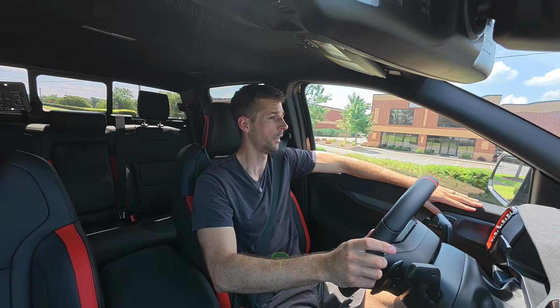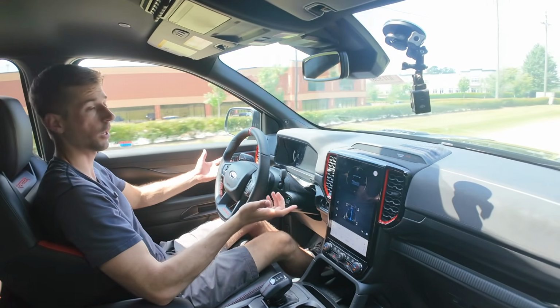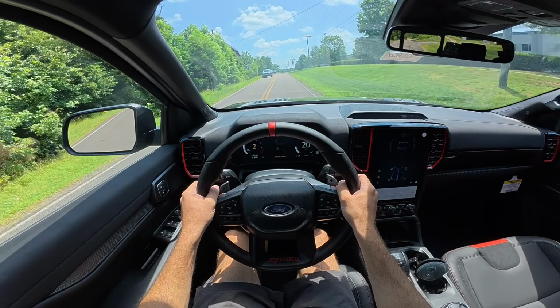Overall, really nice design. You have a really nice armrest here basically for the door sill there, so you can get pretty comfortable in this driver's seat. And for a smaller size truck, you really don't need much more if you're not looking for a bigger vehicle. And I'm still in sport mode, second gear. Here we go.